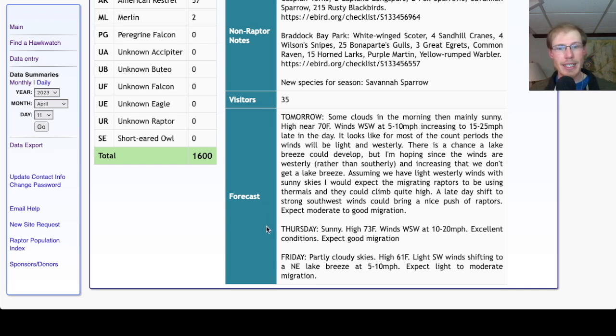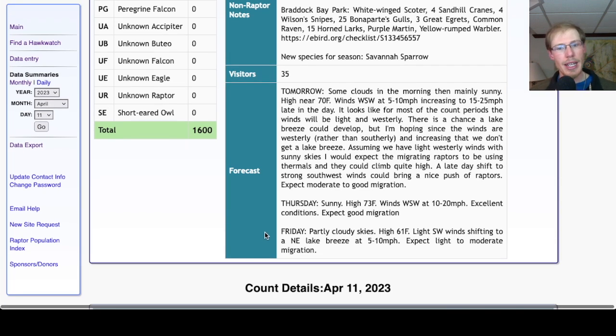For Thursday, looking sunny with a high in the low to mid 70s. Winds west-southwest at 10 to 20 miles per hour. So that's looking like excellent conditions. Expect good migration. And then for Friday, partly cloudy skies, high in the low 60s. Light southwest winds shifting to a northeast lake breeze. So would only expect light, maybe moderate migration for Friday. So a little bit of a break.